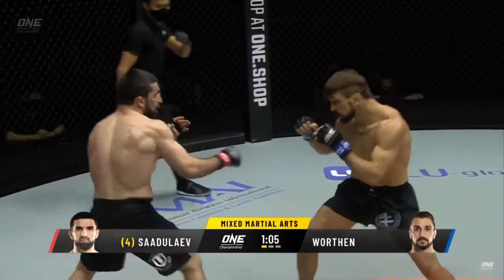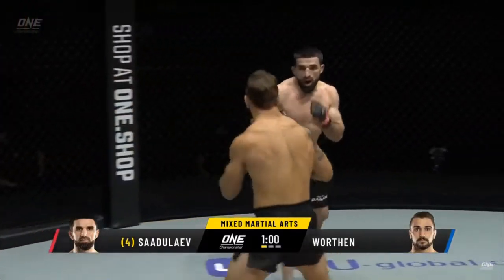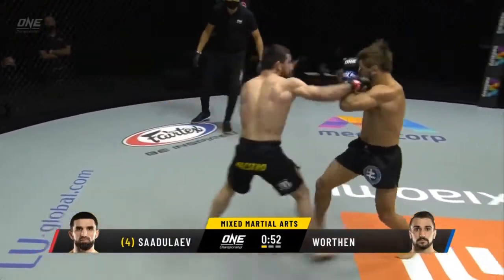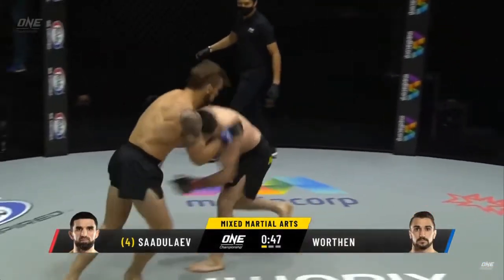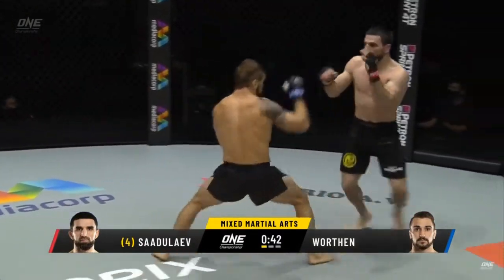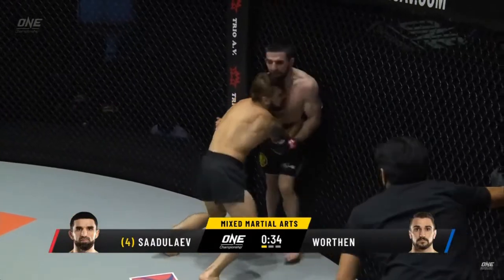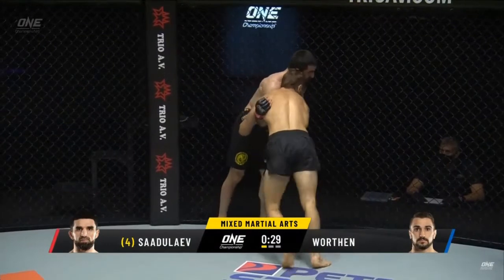Action! Worthen looks to be in really good shape, really not breathing that hard at all. Yeah, this is what Worthen said he wanted to do. He wanted to utilize a lot of feints and head movement to draw out the strikes of Saddulaev. He wants him to overcommit so he can land counter shots. Saddulaev just leapt in quite sweetly with that southpaw right hook and managed to make it land as well. But he doesn't quite have the same speed or crispness that Worthen has in his punches. 30 seconds. Final 30 seconds of this opening round.